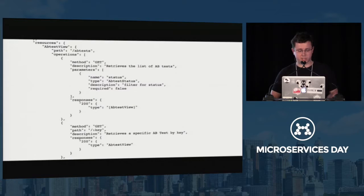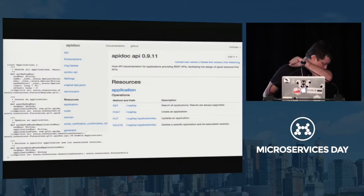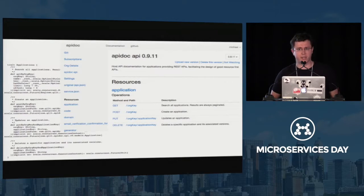And the way it works is you essentially write some JSON that models the various models and resources that your service is going to use, and then you can upload that to Apidoc, which generates some nice documentation outlining everything that you can click through. As well as generates a bunch of clients for you. So right now it generates some Play clients, a Ruby client, and a very bare Scala client.